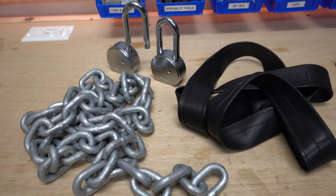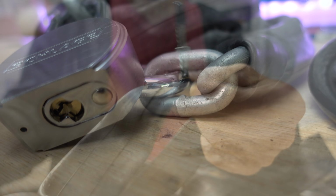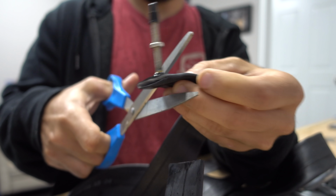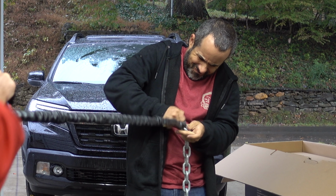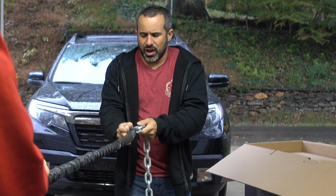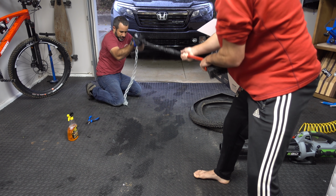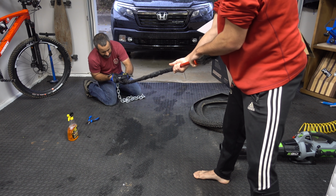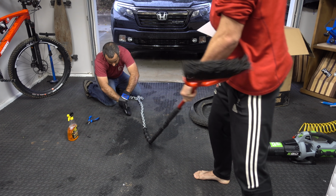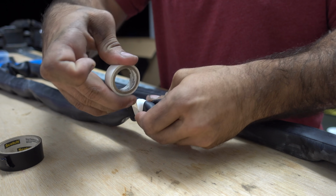First, obtain a length of really heavy chain from the hardware store. I got 5.5 feet. Now, cut open an inner tube so you can slide it over the chain. This should be easy. So now, we're gonna... Oh, I should attach the chain to the end of the... Okay, so this is almost impossible to do with a narrow inner tube. So make sure you get one wide enough. Secure the ends with electrical tape and fold the inner tube back to protect it.